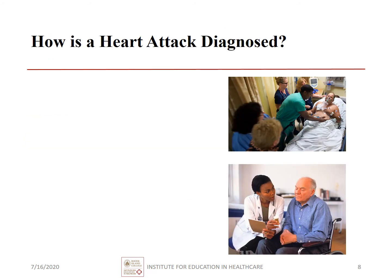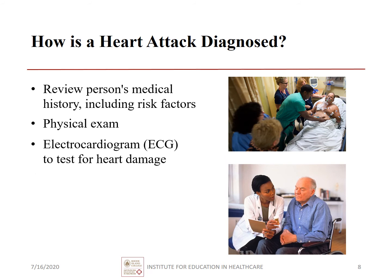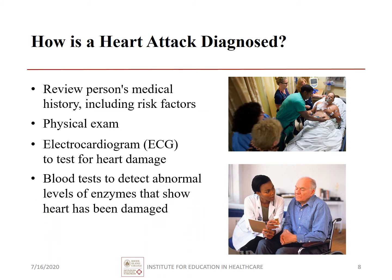How is a heart attack diagnosed? When a person arrives at the hospital with heart attack warning signs, the emergency room staff goes into action. Diagnosing a heart attack usually includes 4 steps. Review of a person's medical history information, including risk factors, and including a description of the symptoms that the person is having now. A physical exam, an electrocardiogram, an ECG to test for heart damage. And this looks like a series of stickers and wires that are put on the person's chest to monitor the electrical functioning of the heart. And blood tests to detect abnormal levels of enzymes that show that the heart has been damaged.